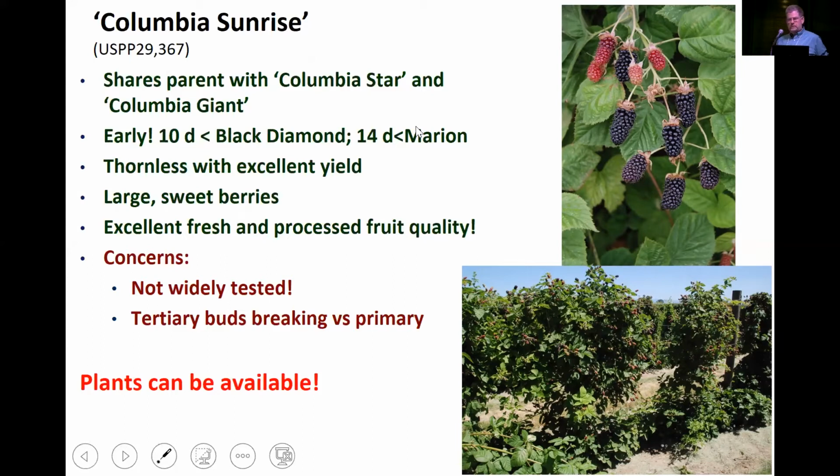The reason this one is of interest is if you have a farmer's market or sales, or you want to spread out so you're beating the SWD pressure. This is coming in almost strawberry season. This is sort of ripening with Totem kind of thing. And so if you can beat the SWD pressure, or at least reduce your number of sprays, this would be a plus.